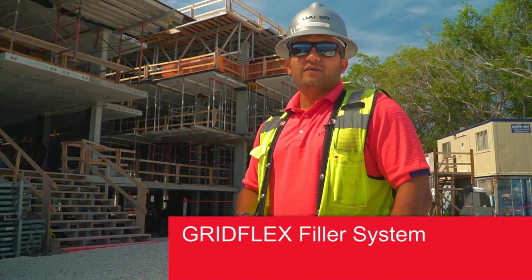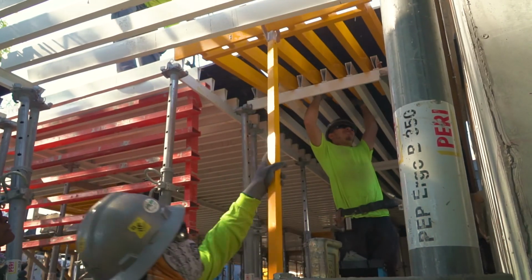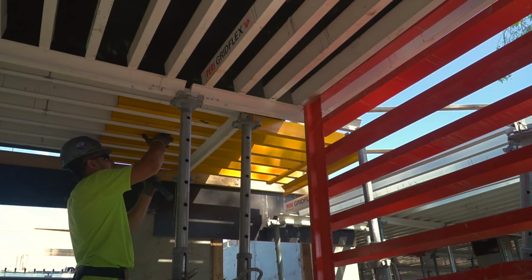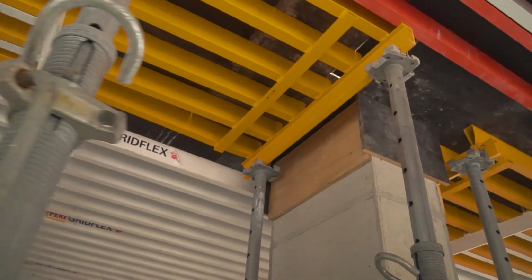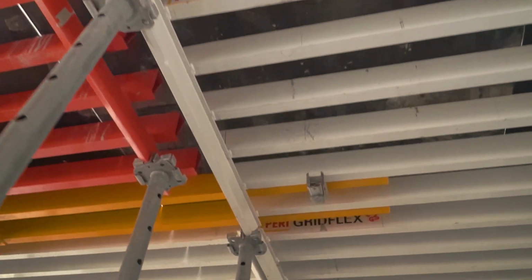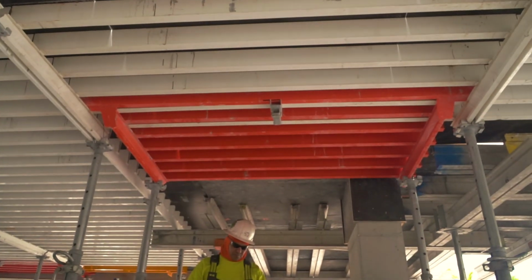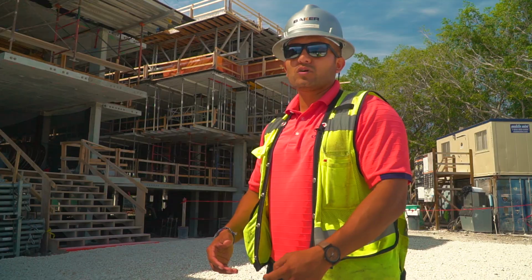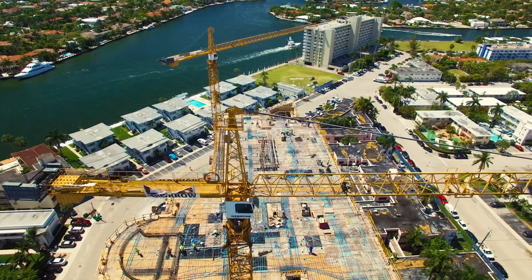With the GridFlex filler system, we also picked it up very fast. Our laborers had no trouble. It was like a puzzle that was very easy to put together. You have a couple different sizes of fillers, but they all work the same way. You have a larger filler which you can wedge in, or you can fit into the regular PERI forms, or you have smaller pieces that you can just put up and put a shore underneath it. And our laborers had no trouble catching on to where to use it and when to use it, and it was very straightforward.